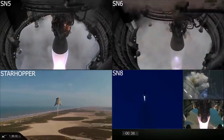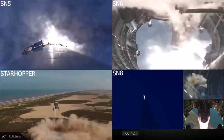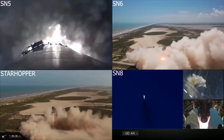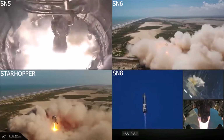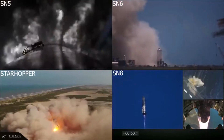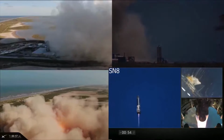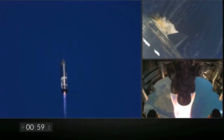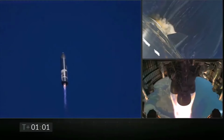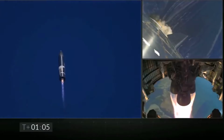But before we get that far into what happened, let's just note that serial number 5, 6, and Starhopper all land at about 1 minute into their flight. Serial number 8 kept on accelerating because it had bigger plans. Now, the frost on the outside of the Starship is a really good indicator of where the propellant is inside the tanks. The bottom smaller ring is where the liquid oxygen is stored, and the larger ring above that is where the liquid methane is stored.